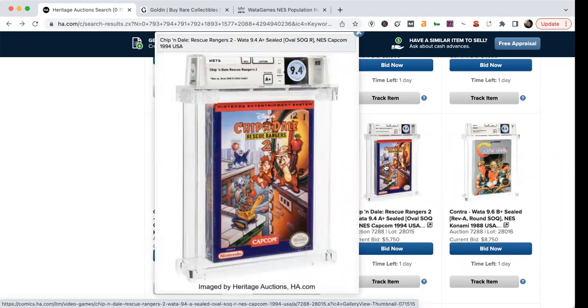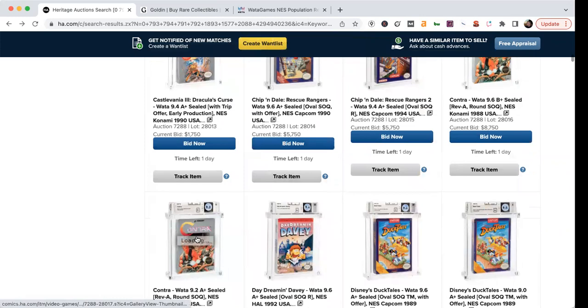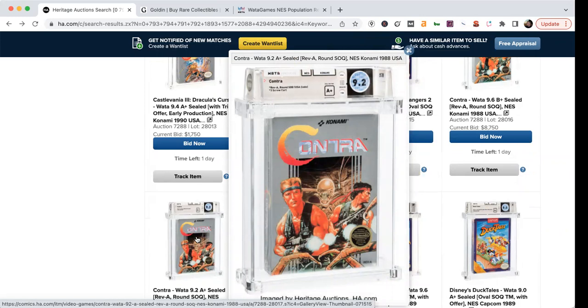Okay, crazy. So check this out. There's another Contra here. It's a 9-2 A+. Back to back. Which one performs better, the A+ or the 9-6 B+? I just think the B plus presents well enough from the front and back that I would bid on that one. 9-6 is crazy.